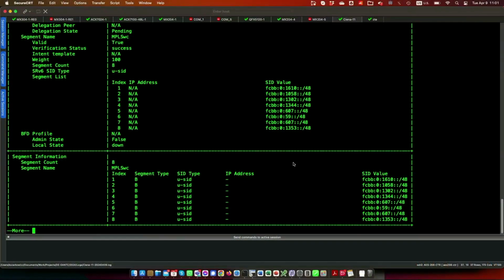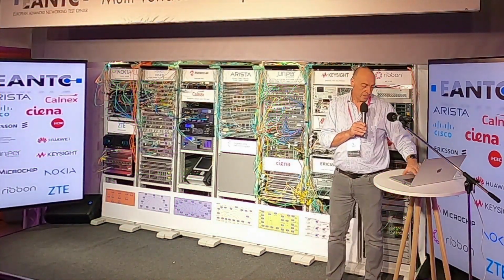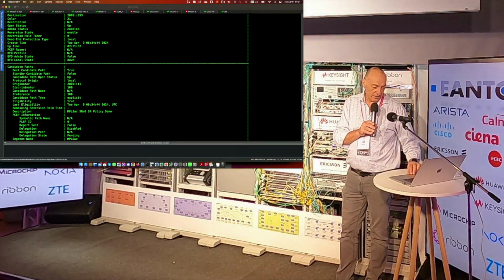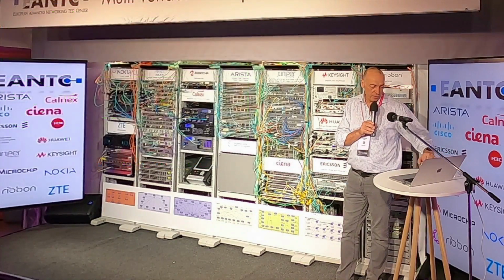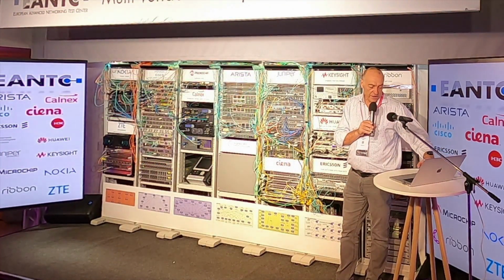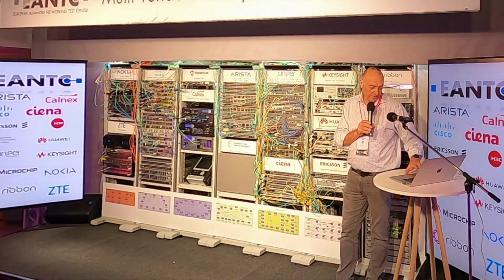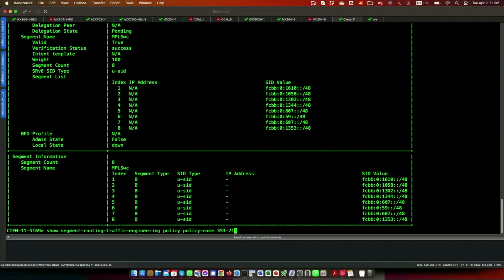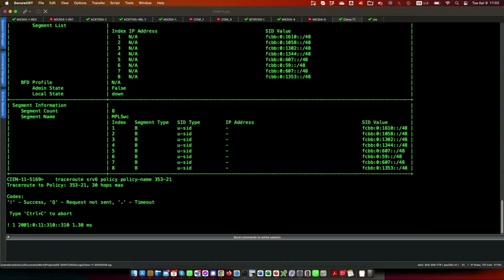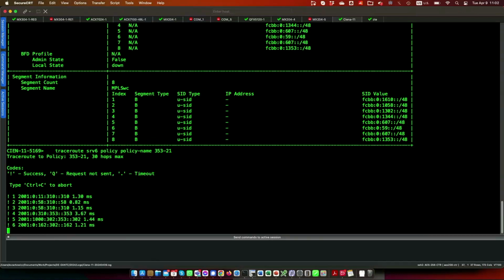Krzysztof will have a discussion in a short while about locators and blocks and how that goes together, but suffice it to say, you can see very quickly how that path is set up. Is it up and enabled? Is it delegated for PCEP or not? Or is it using, in this case, a fixed segment list? Then very simply, we can do a traceroute of that, and you can see it jumping around the network, going through all of those segments and the intermediate hops in between.